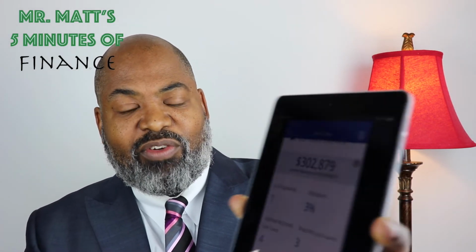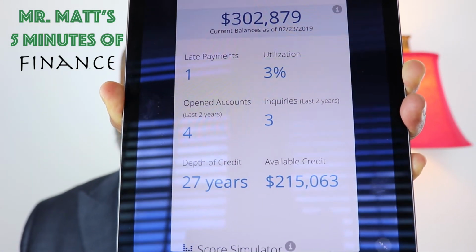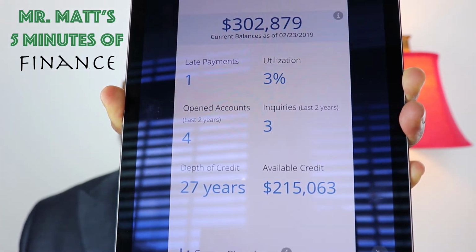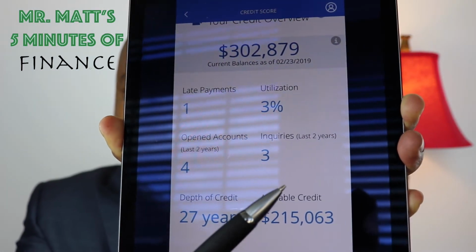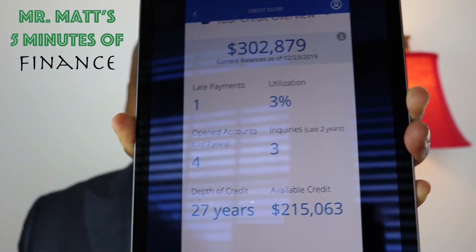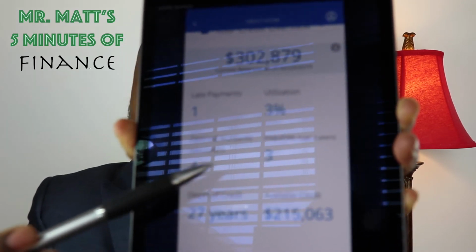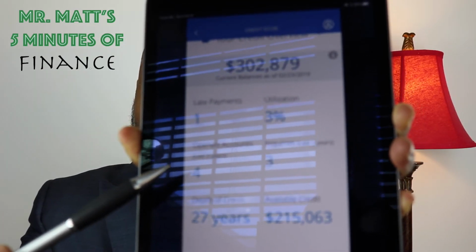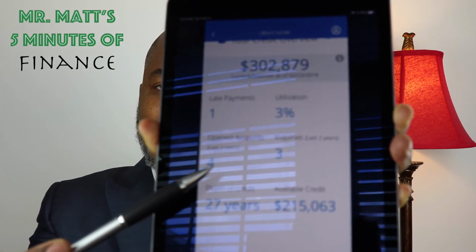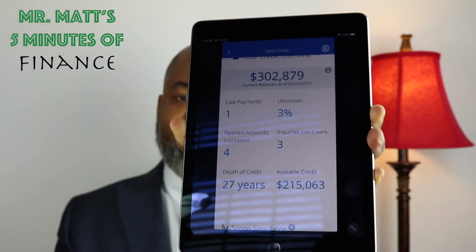And then, there were 4 accounts that were opened within the last 2 years, and I know one of them is the mortgage, and the others are probably credit cards where I got some rewards for opening a new account, and then 3 inquiries within the last 2 years. And these numbers, by the way, do cause your score to go down. When you're having an inquiry, it's probably going to go down about 3 or 4 points. When you open a new account, it may go down as much as 15 points.